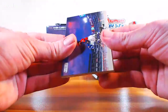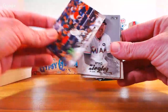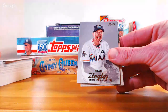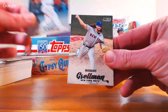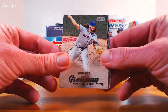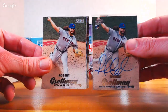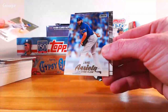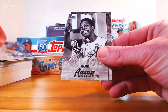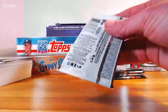Luke Roy for the Dodgers. The Rangers. Cool card. D. Gordon, Marlins. Brad Ziegler, Marlins. AJ Reed, Astros. Gesselman. It drives me crazy when they do that. Why is there no rookie tag on that? Ugh. Arrieta for the Cubs, Hank Aaron, Braves, and Darvish scoreless streak.